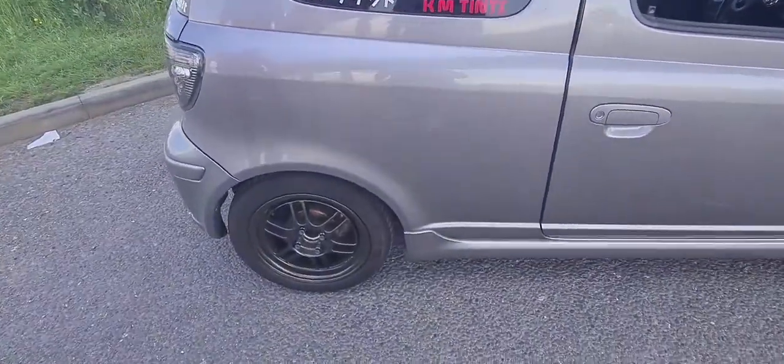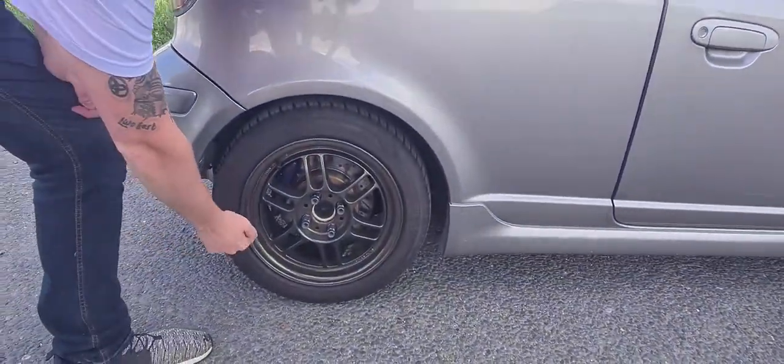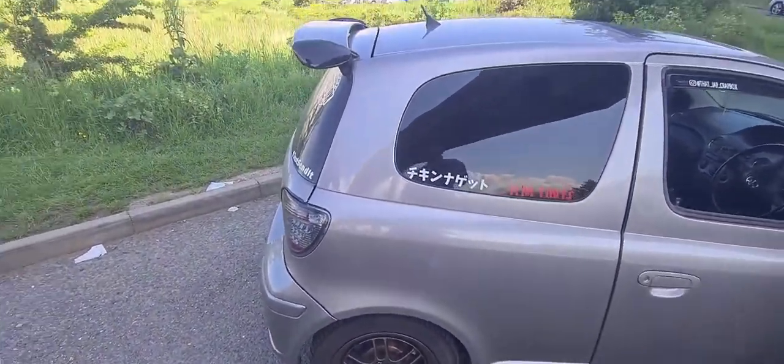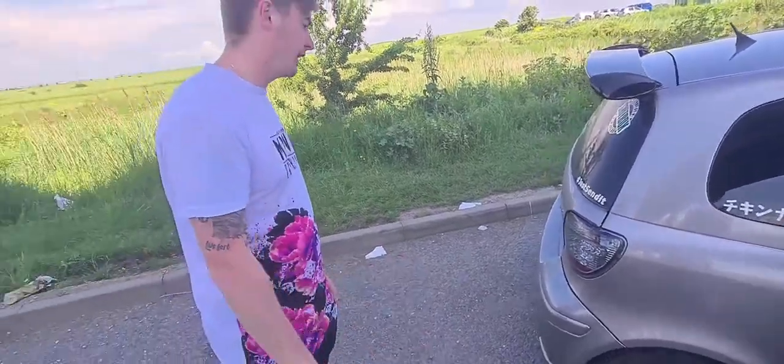But because of patchy pads, they're brake dusty as anything, so yeah, you can sort of see that. So yeah, I've got the M-Tech discs and the padded pads all round ready for track.